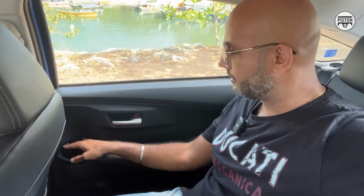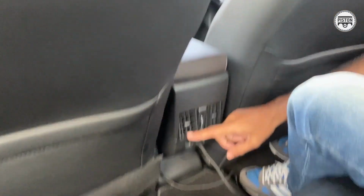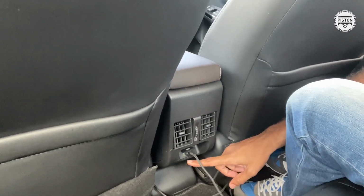And I also feel that the windows are slightly smaller than the previous generation model, so it kind of makes it feel a little bit more cramped at the back here. I feel that the 3rd generation model feels a lot more spacious at the back seats. But one thing that I really like about the new 4th generation model, especially at the back seats, is the fact that it comes with your own cup holders. And then you also get your own air conditioning vents and a Type C as well as the Type A USB port.